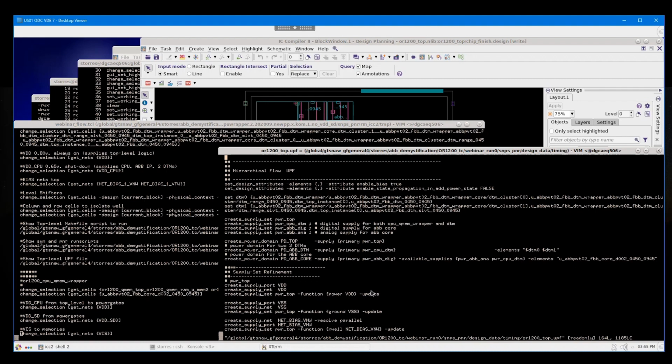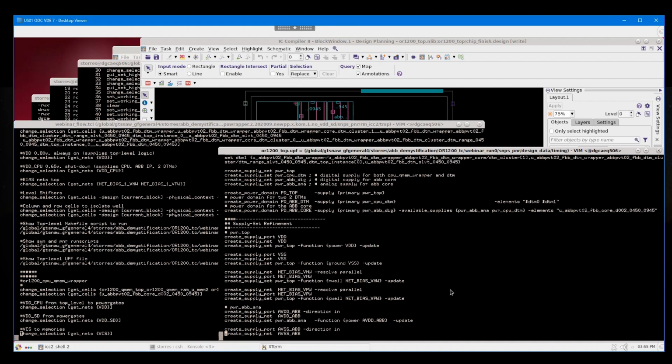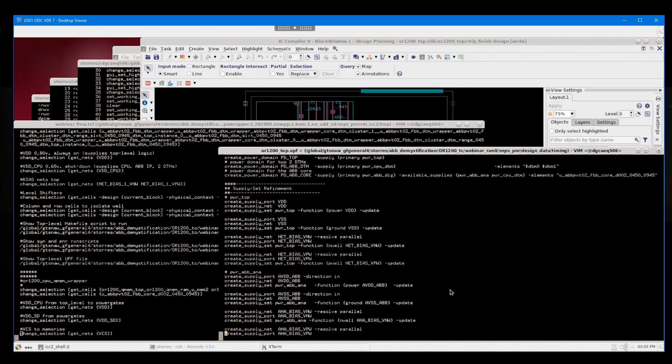Next, let's talk about the power supplies that are defined for each of these power domains. You could see here power supply VDD. You could also see here the bias nets, net bias VNW and net bias VPW. Remember that these are the bias nets that get into the CPU module. You could also see some of the high voltage nets, which are AVDD_ABB and AVSS_ABB, that basically supply the 1.8 volts for the ABB core.